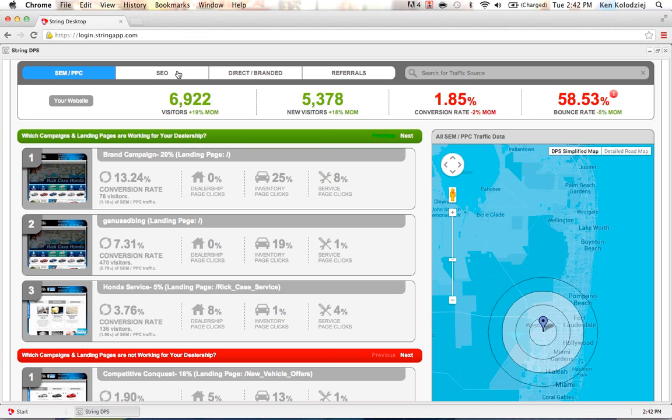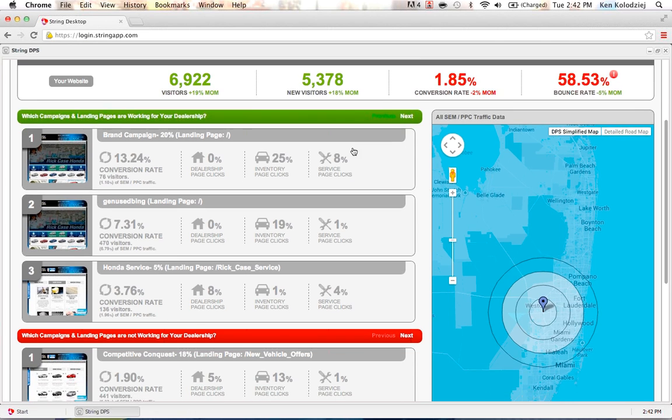And so in this case, we're looking at SEM and PPC, okay? And so maybe we're saying, all right, well, let's look at the three highest performing PPC campaigns and landing pages for us, right? Let's see what's happening here. Pretty good conversion rates. I mean, very good. So the brand campaign, very, very good. The Gen used BLNG campaign is working pretty well, whatever that is. And the service campaign is actually working pretty well, okay?